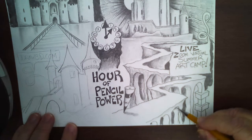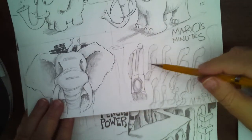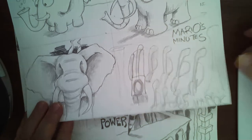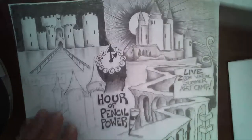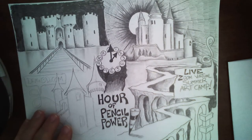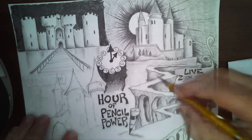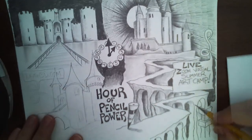Isn't that awesome? It was awesome. Oh, here's what Mario did today. He drew this one, his Mario's Minutes. He drew 1, 2, 3, 4, 5, 6, 7, 8, 9 vacuums. Nine vacuums. We did elephants today. I'll be finishing that. Today at the house? You tell them. I cleaned that whole house. I vacuumed.